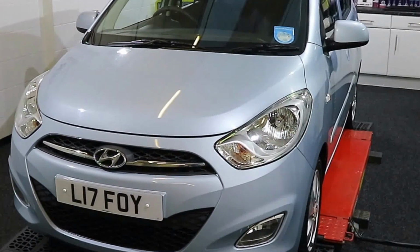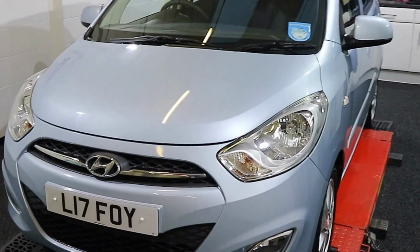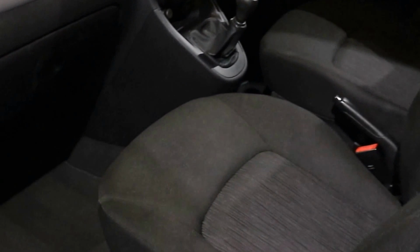Here we have the finished car, guys, all cleaned, the interior, the exterior, and two cigarette burns repaired in the front passenger seat. Now, it's going to be a little bit rushed. It's not the best footage, guys. The customer turned up a little bit earlier than expected and was in a bit of a rush to get the car back. But as you can see, as I go around the car, all nice and clean, holes repaired in the seat.